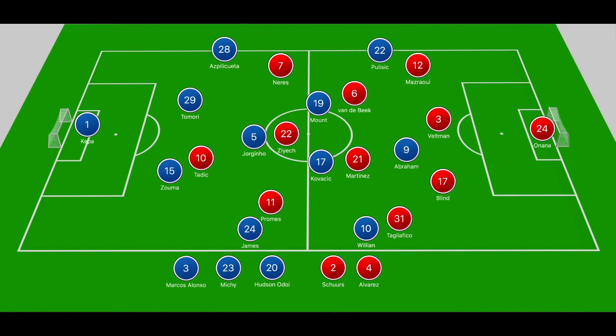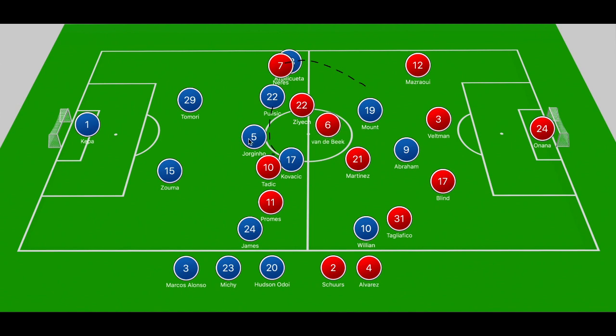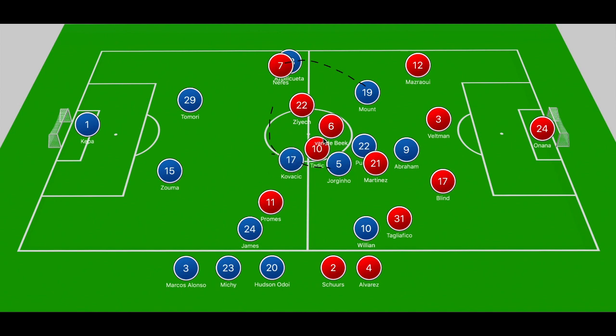Shortly after that, we see Azpilicueta step into a Van der Beek pass into Neres, and we have Pulisic cutting central across Van der Beek and Ziyech to drop the ball off to Kovacic. He's able to skip by Tadic, who does look to press him, and he slides the ball to the left of Van der Beek for Jorginho.